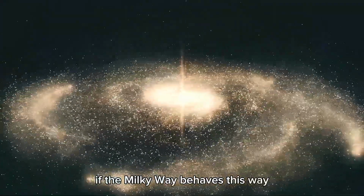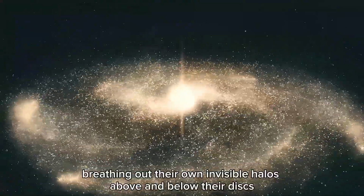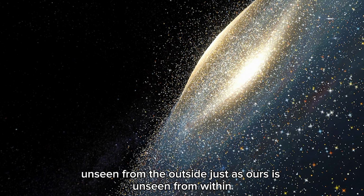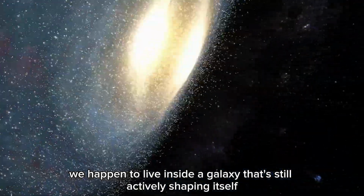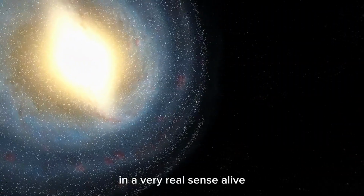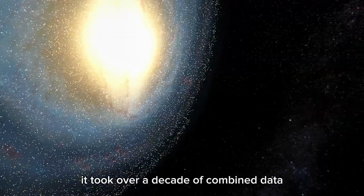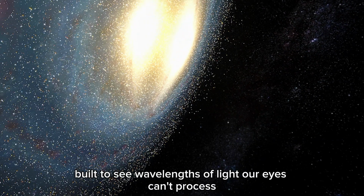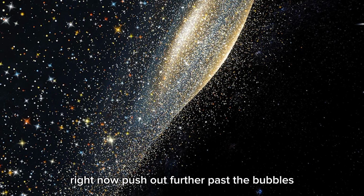If the Milky Way behaves this way, then other spiral galaxies across the universe are likely doing the same thing, breathing out their own invisible halos above and below their disks, unseen from the outside, just as ours is unseen from within. We happen to live inside a galaxy that's still actively shaping itself, still venting energy, still, in a very real sense, alive. And almost none of it is visible to the naked eye. It took over a decade of combined data from telescopes built to see wavelengths of light our eyes can't process, just to draw the outline of what's hanging directly above and below us right now.